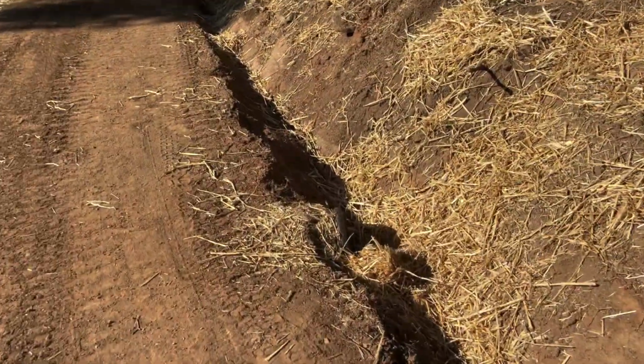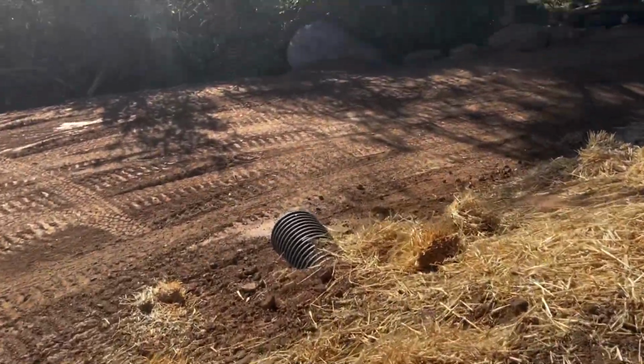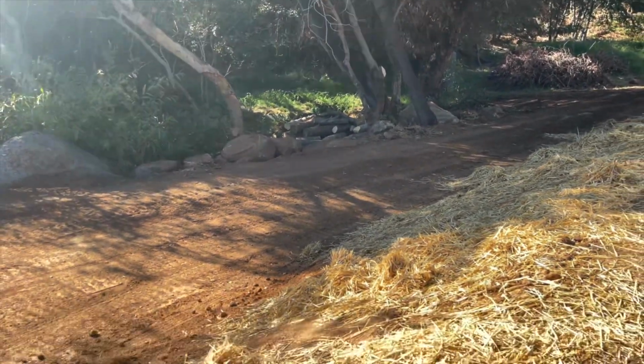Got a ditch going through here. This is sort of the low point, and I got a little culvert that goes underneath, and that's going to run down here to this drainage area, which hopefully eventually will be a pond down there.